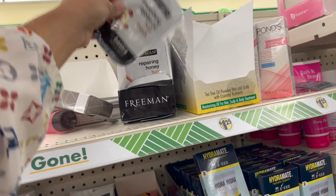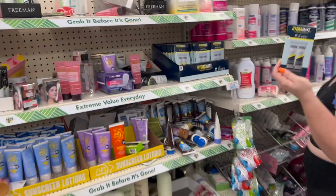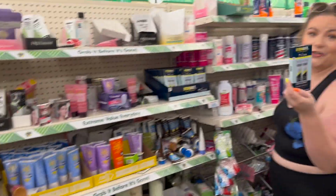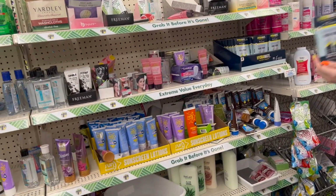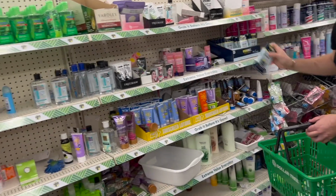What else do you think we need to get? Maybe some sunblock. Sunscreen is an essential. Look at this, a little face mask. Electrolyte drink mix. You're going to need this if you're in Vegas. For the morning after your Vegas party, you drink your electrolyte water. We need to get two of those, because when you're going to Vegas, you're turning up.